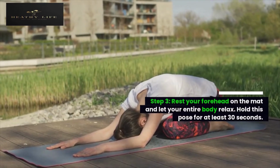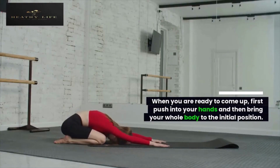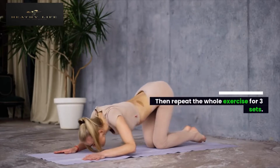Hold this pose for at least 30 seconds. When you are ready to come up, first push into your hands and then bring your whole body to the initial position. Then repeat the whole exercise for 3 sets.